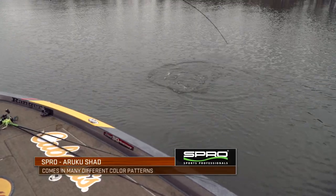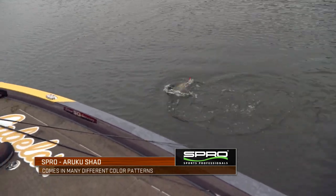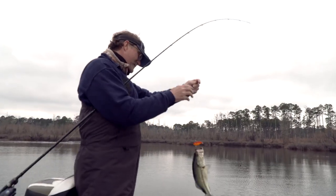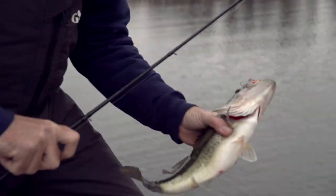Water's 2 degrees warmer back here, and they are knocking the fire out of it when they bite. I mean, they're just nailing it. Boy, these fish are healthy.